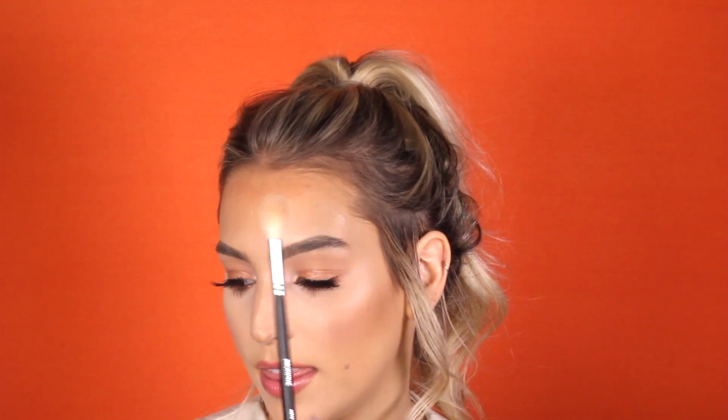Now for highlighter, my favorite part of makeup. These three are my favorite highlighter brushes for sure. And I'm gonna start with this one by Morphe, a big blending fluffy brush. This one is amazing. Honestly, it applies my highlighter super smooth and seamless. I love this one. I cannot say enough good things about it. And Morphe is a super affordable brand, so if you can get your hands on this one, I think you would love it.